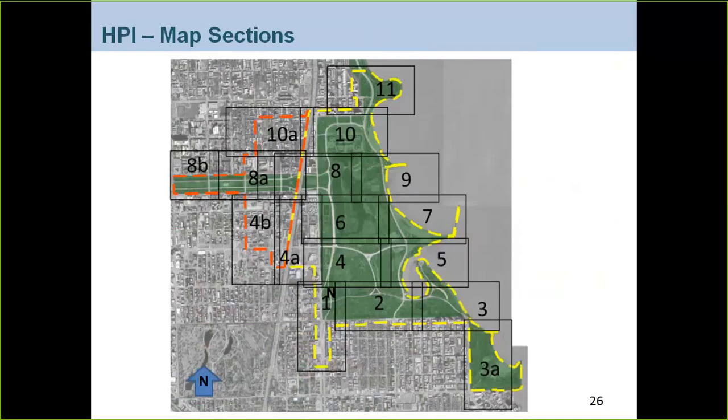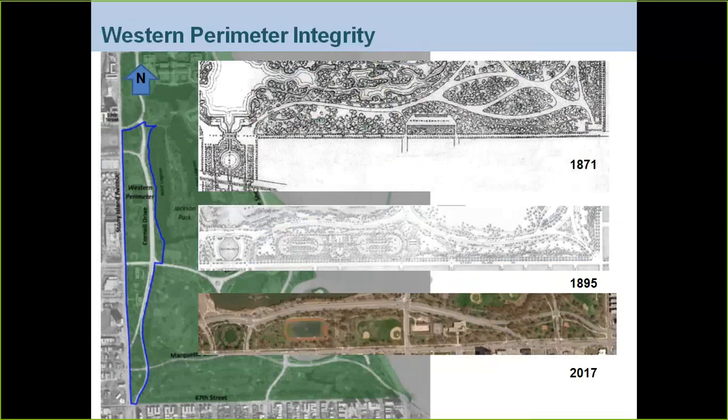Now, let me go back to that for one moment. The maps that are pictured here are in the report, and I'd like to note that in the 1895 plan, this is essentially the plan that we're referencing when we talk about the period of significance, and the plan that we feel that the park followed up into the 1950s. And it was this plan that is being deviated from when the roadway changes occurred.